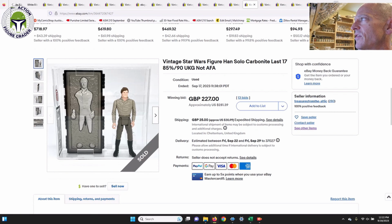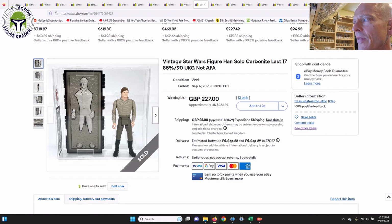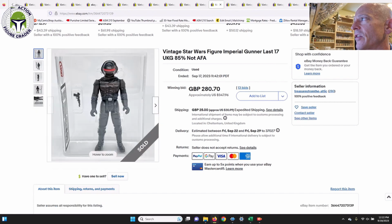Next up, we got some Last 17 figures. We got a UKG 85% Han Solo in Carbonite. That one sold for 227 pounds, which is 281 US dollars. Very fair price on that one.